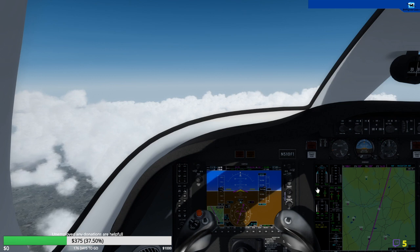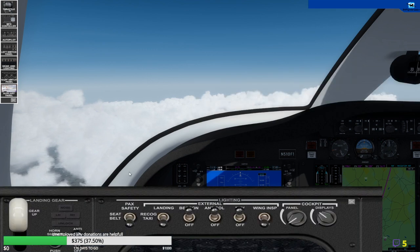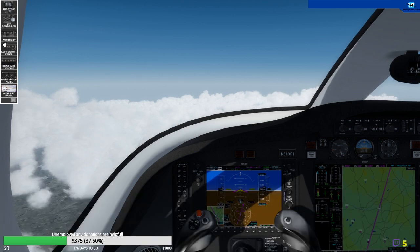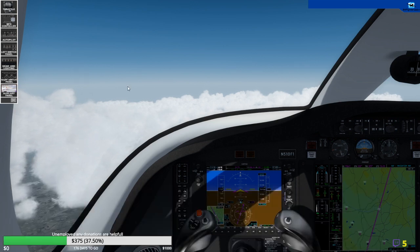What do I got going on here? The taxi lights are off, that's rough. Let's see, windshield can come on. And I guess I could have put the air conditioning on, but it's so damn loud. No, I'm gonna leave it off. I don't give a crap. They can freeze back there.